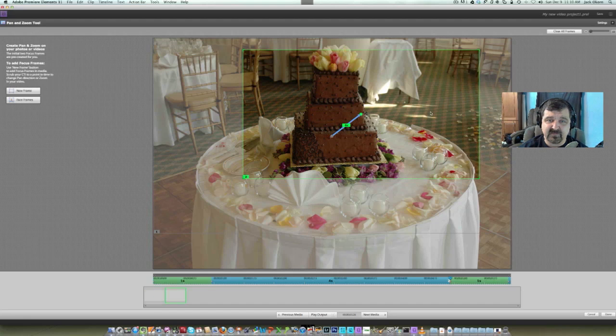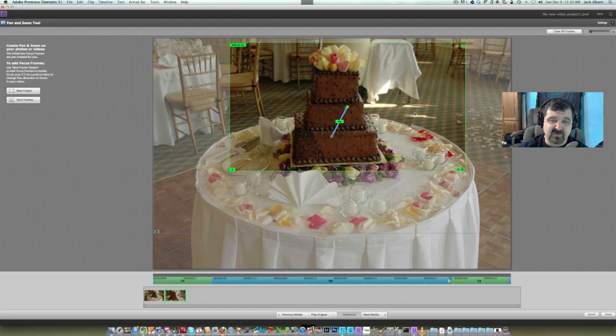And this is nice too, even if you're not doing a wedding. Say you're doing a picture with somebody skiing down a mountainside and you grab a picture. You can keep bringing that skier up. There's a lot of ways you can do this.